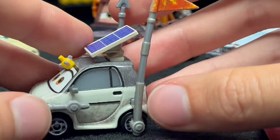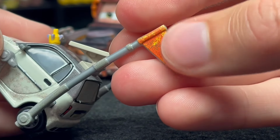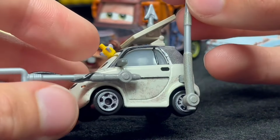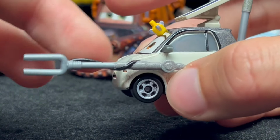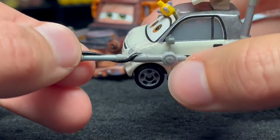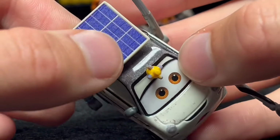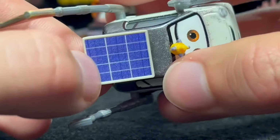Same with this big old flag here. The flag itself is orange, and then it has some yellow and little gray parts on it too, which give it a very old and rough look. Very, very nice. I do love everything about this car. Every little piece on him is detailed so well. The cord on the trident thing here, this thing electrifies in the episode. It's very cool. They even painted the cord in black and then some extra gray paint for the handle. And of course, the solar panel is probably the most detailed part on him that they have attached. Very, very cool.